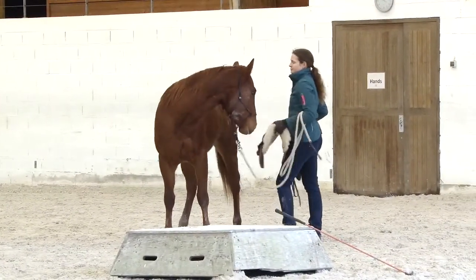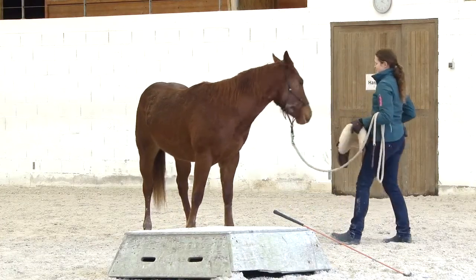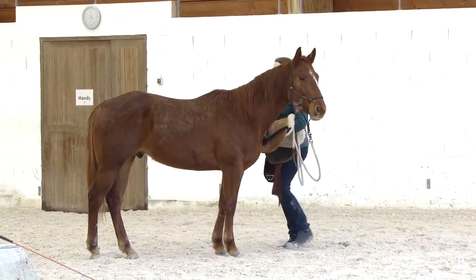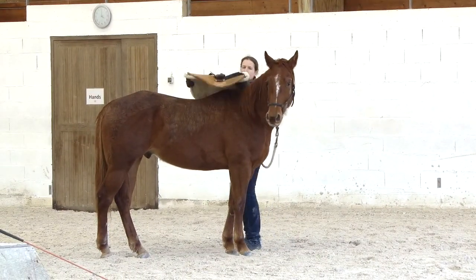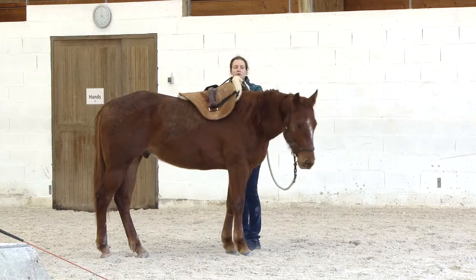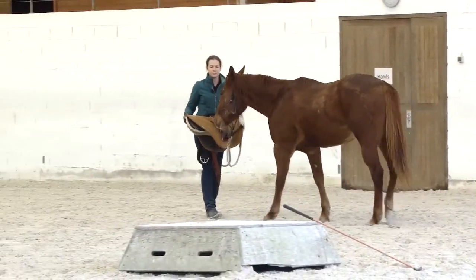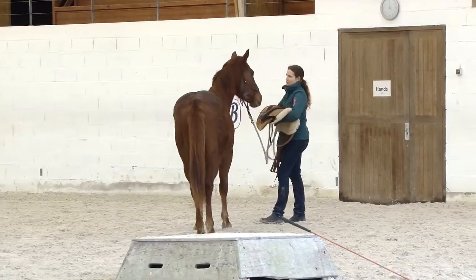So he's a horse who moves a lot. He's quite sensitive. He's easily distracted. He's a very sweet horse, but he moves a lot. He's very sensitive, so I have to take that into consideration. And with horses like him, it's even more important that with every step we do, we have the horse mentally with us and relaxed. Because only if the horse is mentally with us and relaxed can that horse stand still.